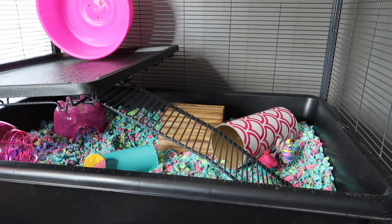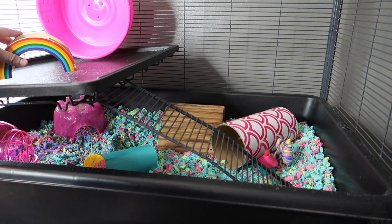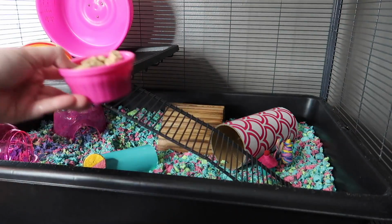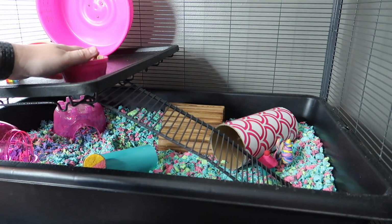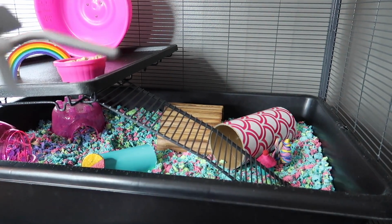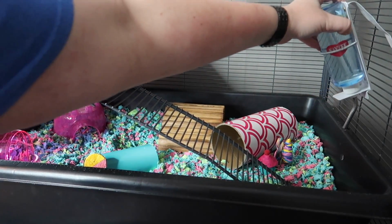I don't like adding too much up on the shelf just because that's where his wheel is and also where I feed him, but it does look a little bit boring, so I'm just gonna go ahead and put this little rainbow bridge up there along with his freshly filled food dish. I put it in this corner because that's where he always comes for treats, so I just like having his food there also. I'm gonna hang his water bottle up over here.